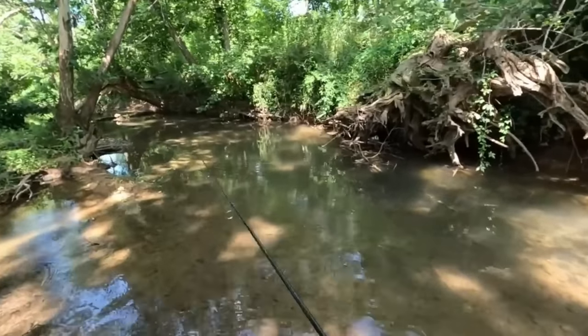Be something different. It's fighting hard. It's a, yes, it is. I can't believe it. We've actually got the red ear I've been looking for. I gotta get a picture of him. Hold on there, buddy. Species number 7. Yeah.